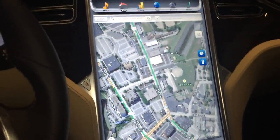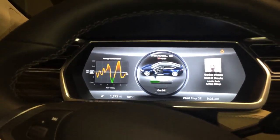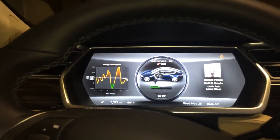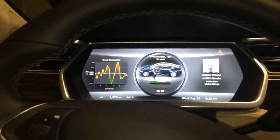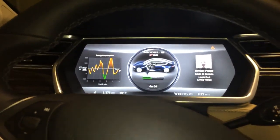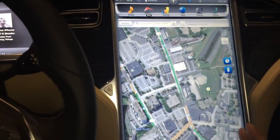So the Garmin runs on the left-hand side, which is actually in front of the steering wheel, as you can see here. And when you put a navigation location in, the Garmin is preloaded with all the maps, so it'll allow you to see that. So see on the left-hand side there where you see that graph there, that is where your Garmin navigation will go up. So if you lose internet connection, you don't have to worry about it.